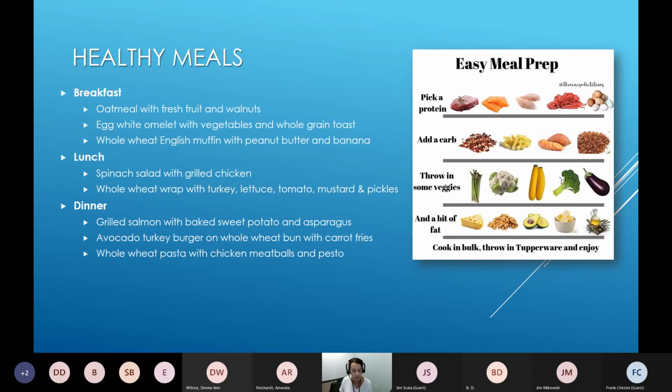Turkey burgers instead of lean beef burgers is a fine choice as well if you're trying to cut back on your red meat intake. You can make carrot fries instead of potato fries for weight loss purposes. And then whole wheat pasta with chicken meatballs and pesto. So instead of the tomato sauce, maybe try pesto. Some people are triggered by garlic, so just be mindful of how much garlic you're putting into your pesto.